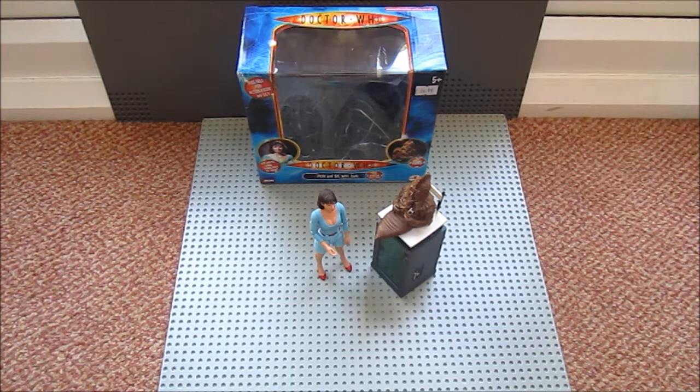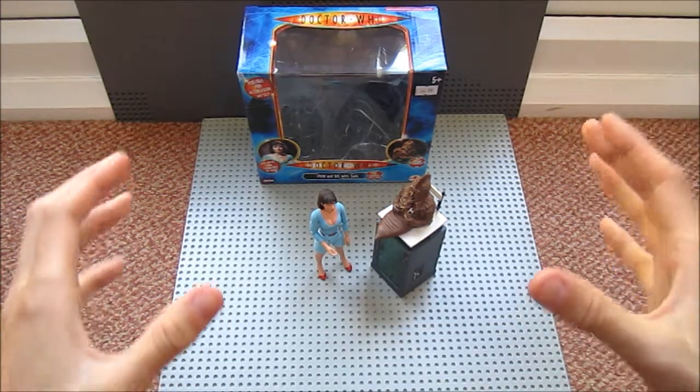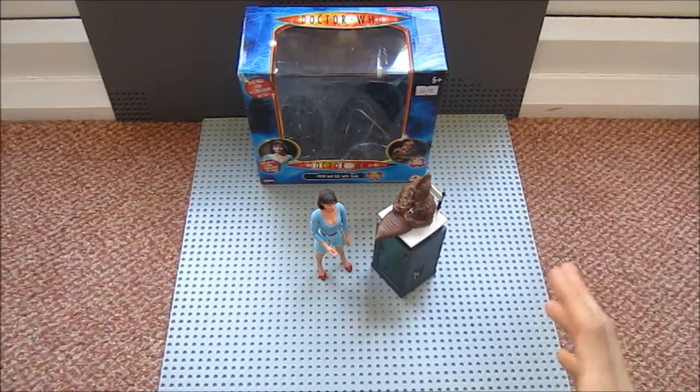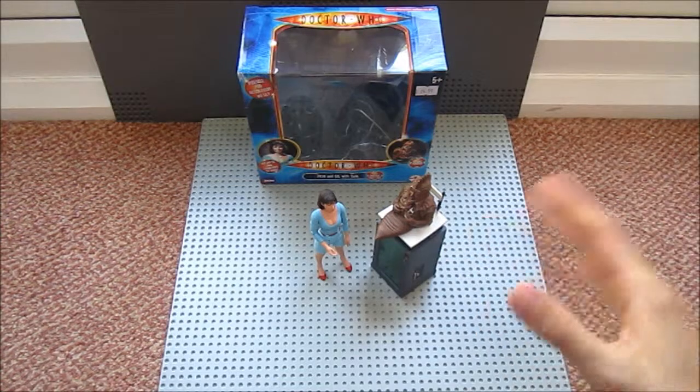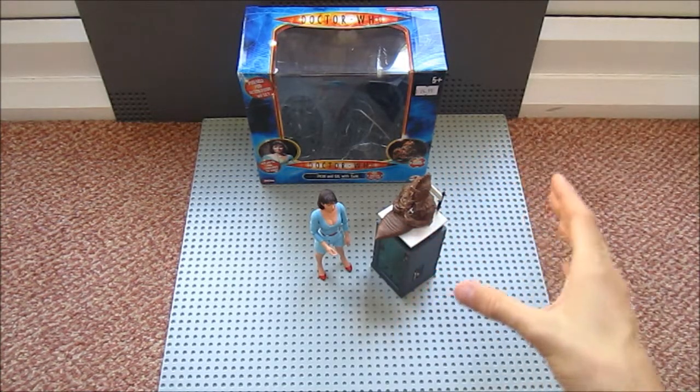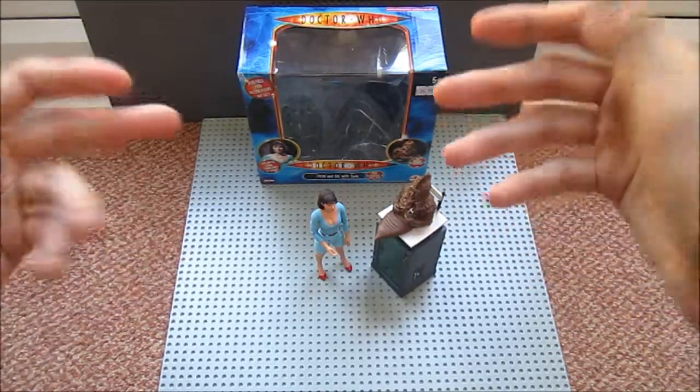When did this come out? This came out in 2010, and this was a notable first at the time. Well, it was quite notable, seeing as this was the first set to include the first ever classic companion, ignoring K9. But so we'll first of all start... I can't get my words out.